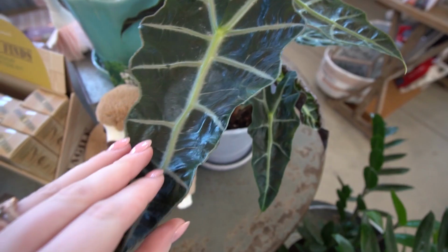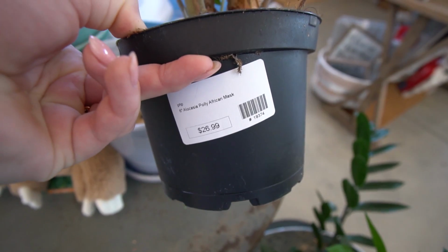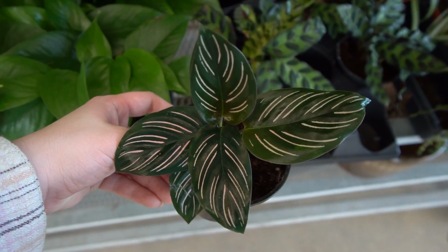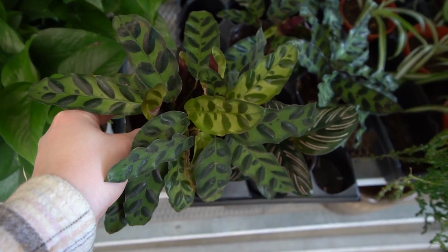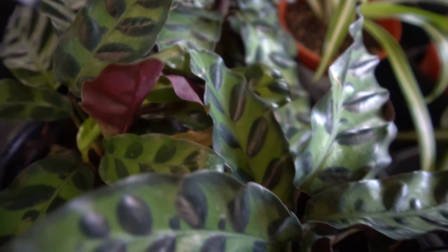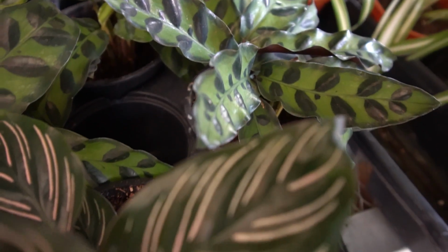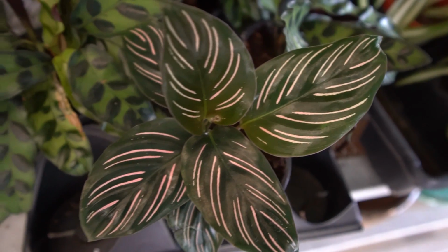And then we have an alocasia poly. Not a fan. I'm not a fan. That's all I'm gonna say. The Calathea ornata though, this was a smaller 4-inch pot, still only about $8 cheaper than the $25 big pot. These rattlesnake Calathea were also $15.99. I was hoping that the 4-inch pots might be less expensive, but it's my fault for hoping.